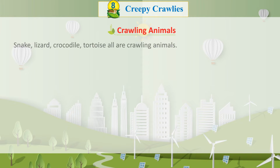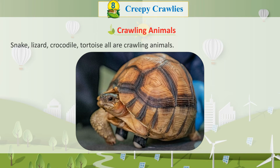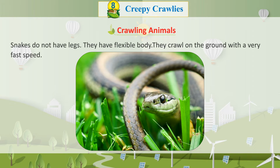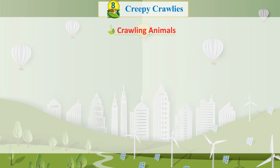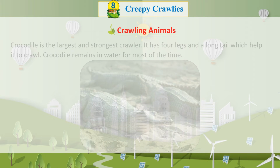Crawling animals. Snake, lizard, crocodile, tortoise, all are crawling animals. Snakes do not have legs. They have a flexible body. They crawl on the ground with a very fast speed. Lizard is also a crawling animal. It has 4 legs and movable eyelids. Crocodile is the largest and strongest crawler. It has 4 legs and a long tail which help it to crawl. Crocodile remains in water for most of the time.